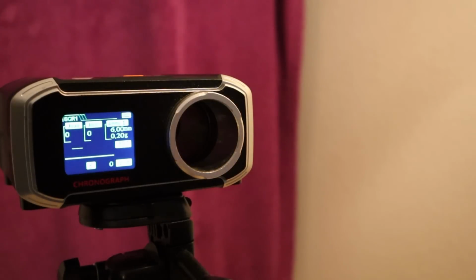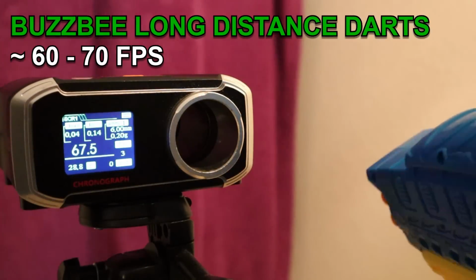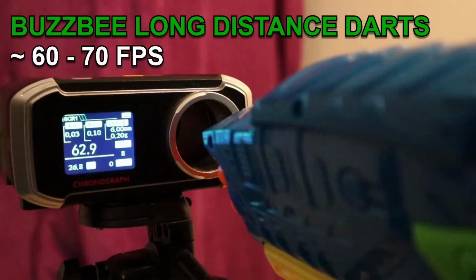I'll show you that later. Now when it comes to performance, this thing is no slouch. It's not doing anything super impressive or original when it comes to game-changing performance out of a pistol like this, but I think it performs just fine. It's going to depend on the darts.